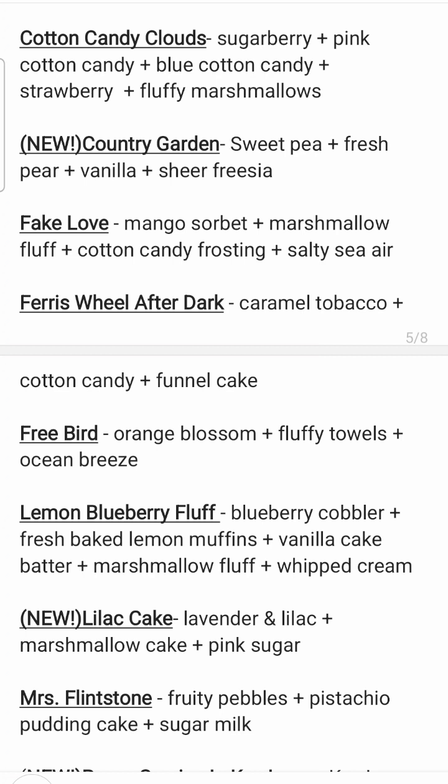I think I'm going to get a tub or a loaf, maybe a loaf, just because I love mango scents, and I know that she does mango really well based off of some other blends of hers that I love. And I'm not worried about the salty sea air being too dominant in the blend.